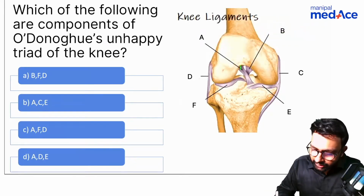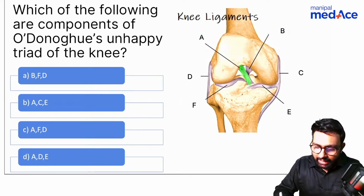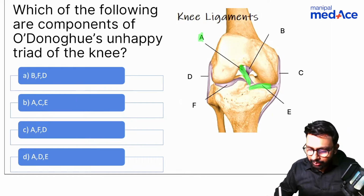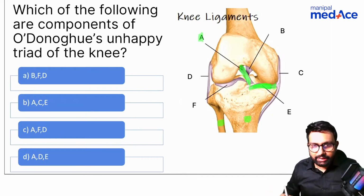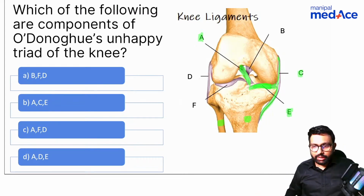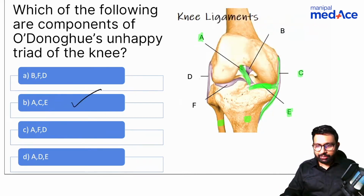This structure which is in the anterior going cross segment seems like the ACL, so A is one of the options. Then this structure here, how do you know that this is medial? Because look at the fibula, this is the fibula, this is the tibia, so tibia is always on the medial side, so this is the medial meniscus, so E is one of the options. And this is the medial collateral ligament, so this is C. So it is ACL, MCL and medial meniscus. The correct answer here is B. Shabir is right.